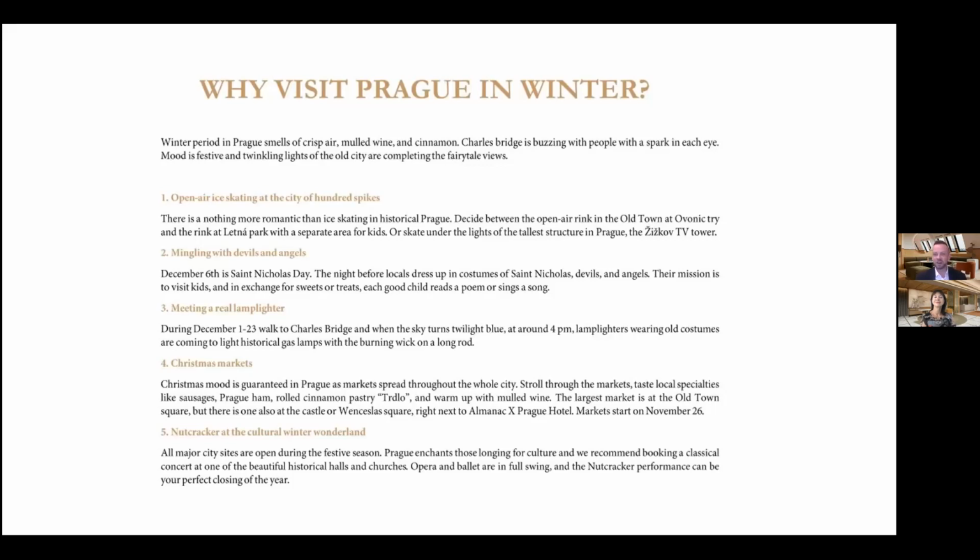Of course, the Christmas markets, which I would say are among the best in Europe, because Prague is still quite a small city, so it feels very local. The best one, of course, being at the Old Town Square. But one of the Christmas markets is right by our hotel at the Wenceslav Square, so 1 minute away. So in 1 minute, you can sip on the mulled wine and eat the trdelník, a famous Czech old pastry.